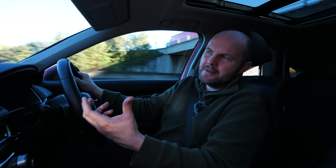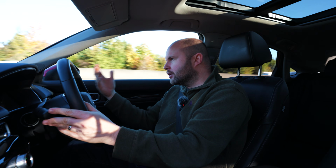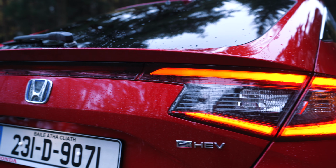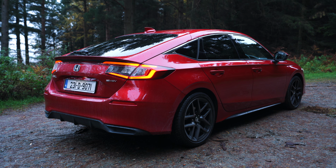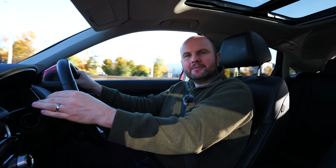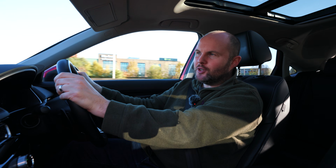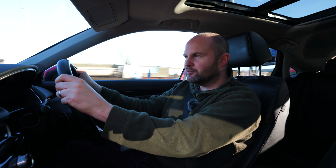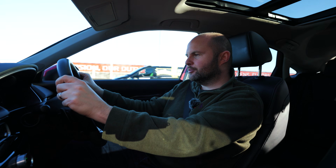Yes, it's expensive. Yes, it's perhaps not quite on the edge of driving dynamics as it used to be. You could argue maybe from some angles it's just blended into another car design, whereas maybe in the past the Civic really did stand out. It's still got something. It's got something special. And if you love driving and you want all the physical things that I've mentioned already in the video, that's where this car really stands out for me.